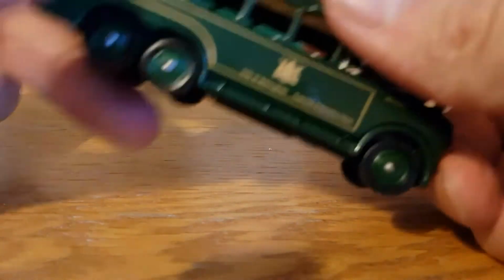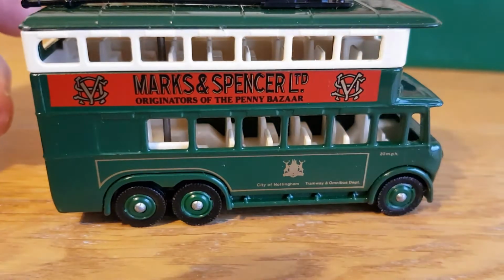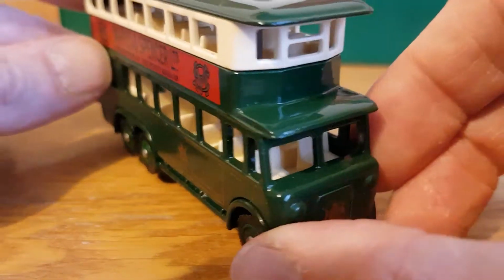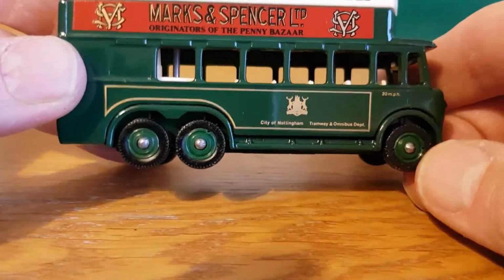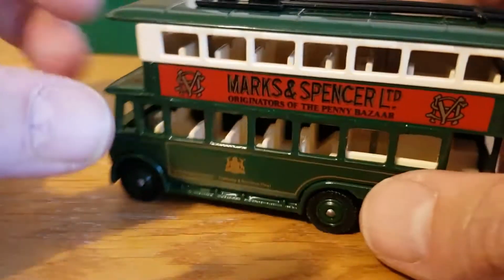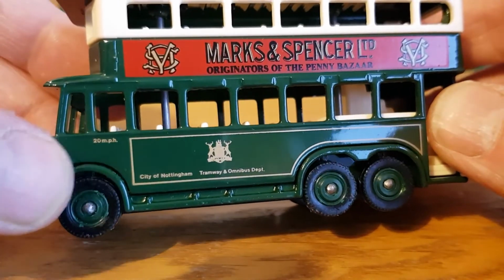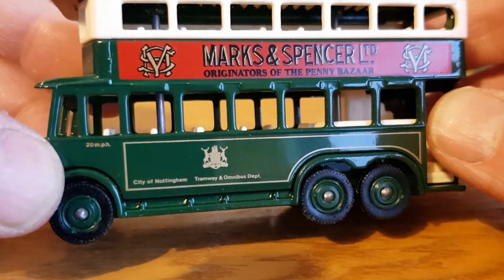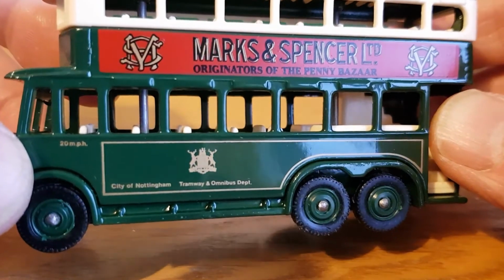Now this one, I'm not quite sure. This has got the same Marks and Spencer's signatures on the side, but I believe this may have been called, I forgot. That's an electrified bus. I didn't actually manage to find out what the bus was. You see it says 20 miles per hour there, which is pretty cool. City of Nottingham, I think that says. I'm trying to read what it says on the side.